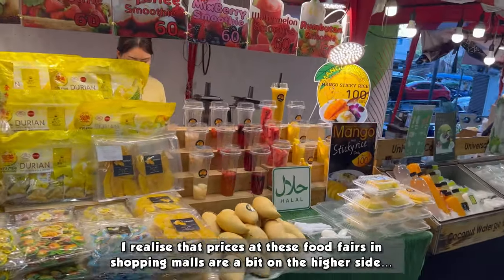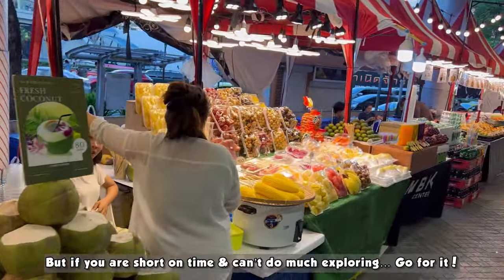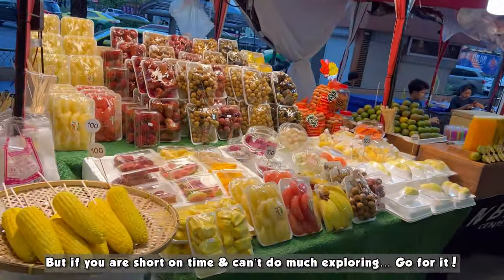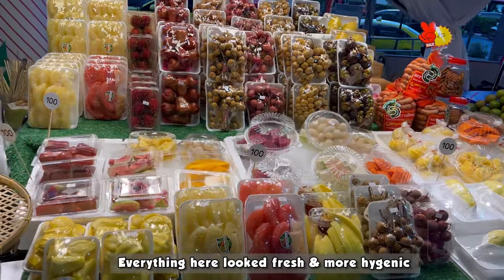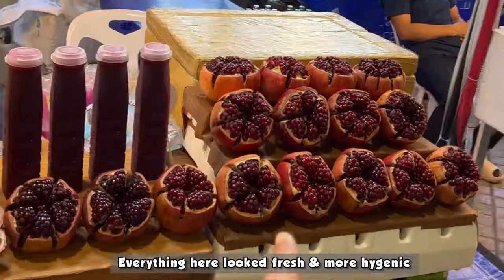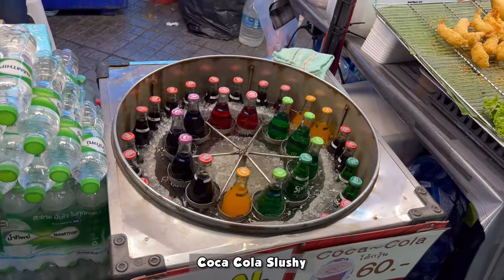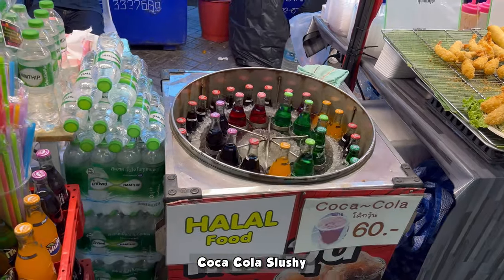Mango sticky rice, 100 baht. Juices, fruits. Wow, look at those fruits. So colorful, right? Look at the size of those pomegranates. 80 baht. I told myself when I come to Bangkok, I'm going to be trying one of these.